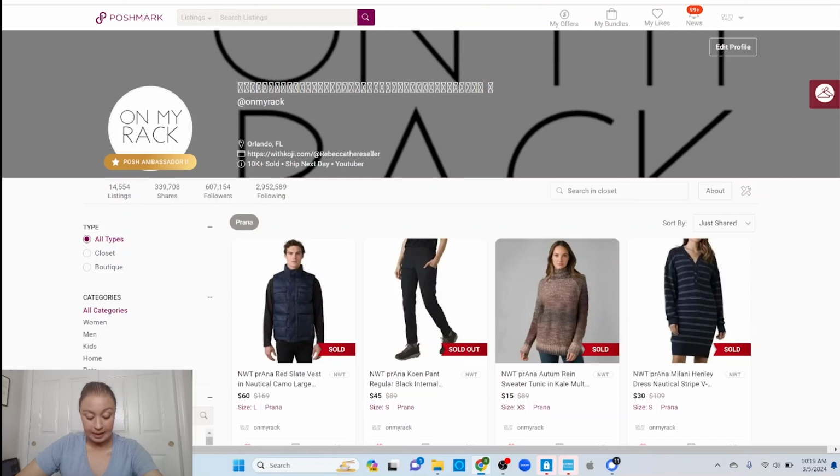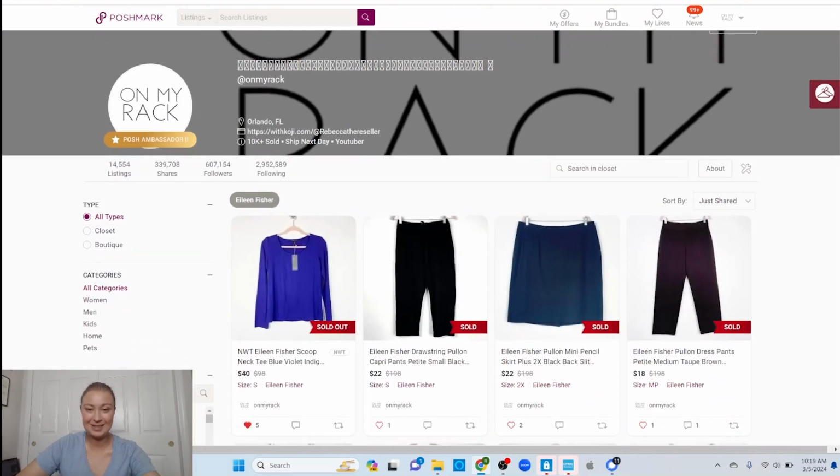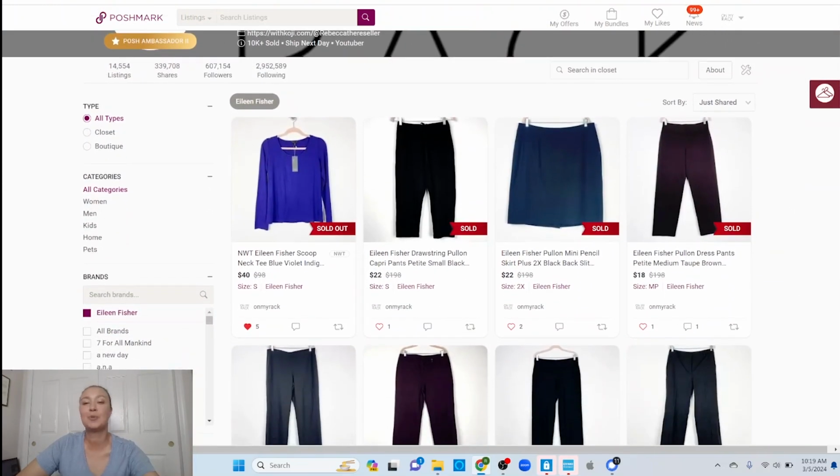So I sold 39 items of Prana, and that's a total revenue of $1,301.93 with an ASP of $33.38. Okay. Next is number 3 on the list. So we're almost at our top spot for 2023 in best-selling brands. Eileen Fisher is number 3.